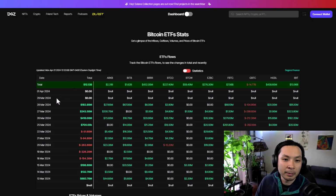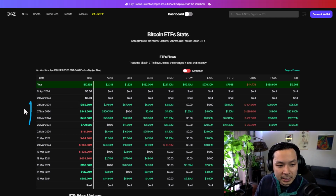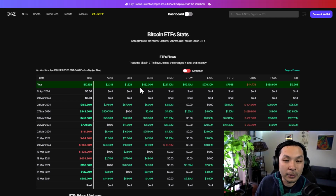Just taking a quick look at the Bitcoin ETF flows on Thursday, which is the last day the market was open. We had positive $184 million. That's really good. We're back in the green after a week or so in the red for Bitcoin flows. Again, these are just the US ETFs and don't account for some of the other ones that are going to come on and spin back online.